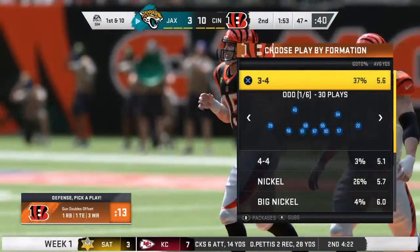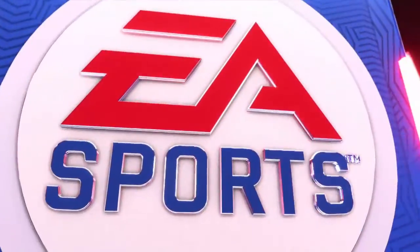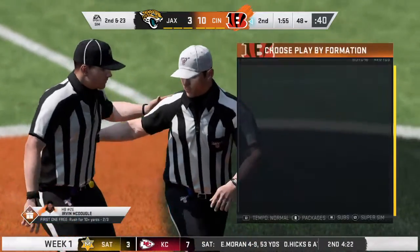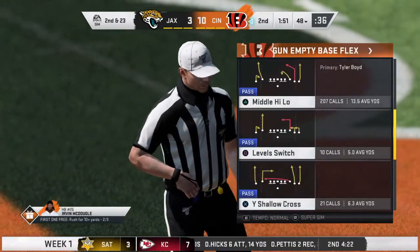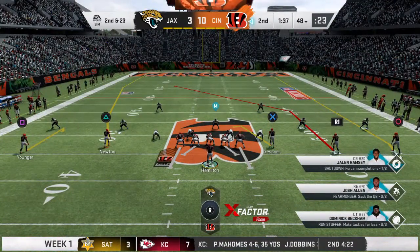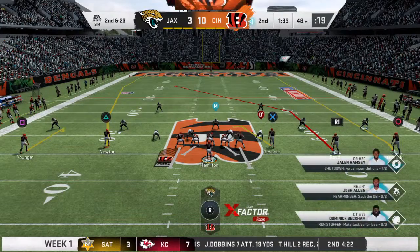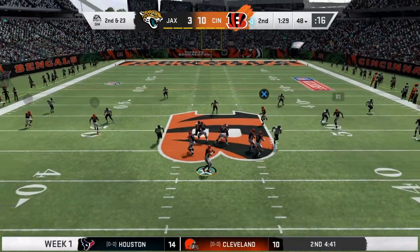With no running backs in the backfield to help pass protect, all the receivers in their patterns, it's going to be hot routes if they sense a blitz. After reviewing the play, the ruling on the field is reversed. Partner, there's less than 2 minutes to go in the game, which means that this challenge was initiated by the fellows in New York. And if you're the coach, you're thinking, thank you, New York.